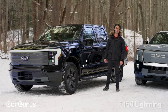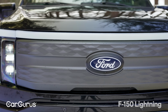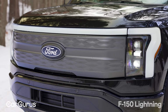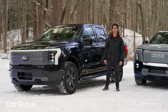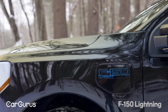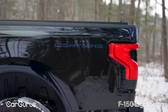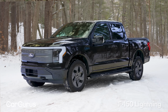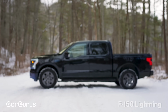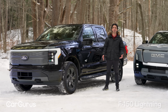The Lightning is classic F-150. The only telltale is that thick LED band connecting the headlights. It's a little thicker along those headlights as well, and of course the grille is solid, with a slightly different texture than other F-150s. Aside from the blue decals you'll see on the side here and on the back of the bed, the Lightning is so conventional. I like that, because the F-150 has always been a handsome looking truck, and it looks more traditional, so really it's not making a statement that it's an EV, it just is.